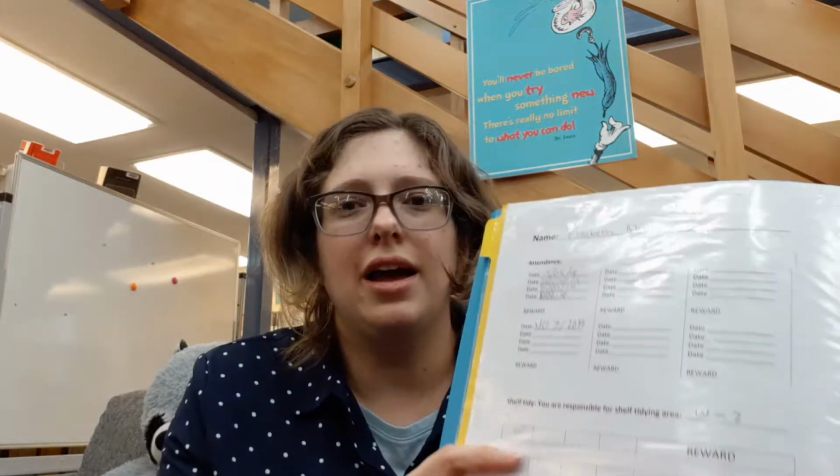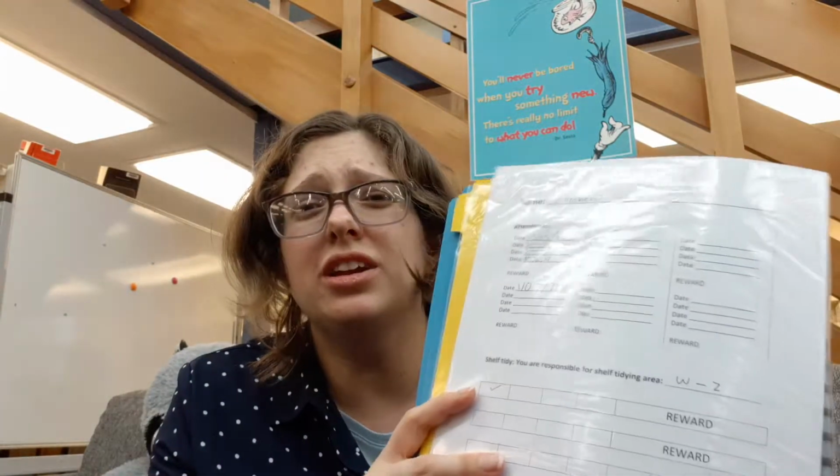Also, the other thing I had trouble with was the shelf reading, because I got them to tick it off themselves, and of course they would tick that they had done it when often they hadn't, or they just glanced at the shelf and ticked it off, when of course I would go afterwards and have a look and it would not be shelf read at all. So that was one thing I learned from term 1.